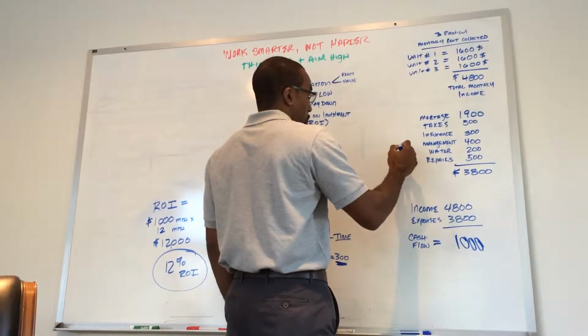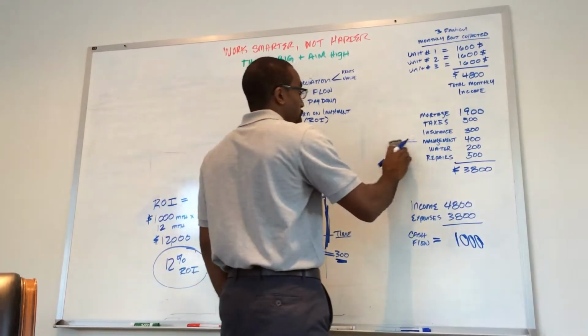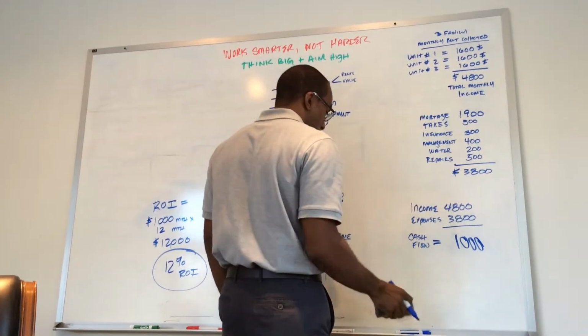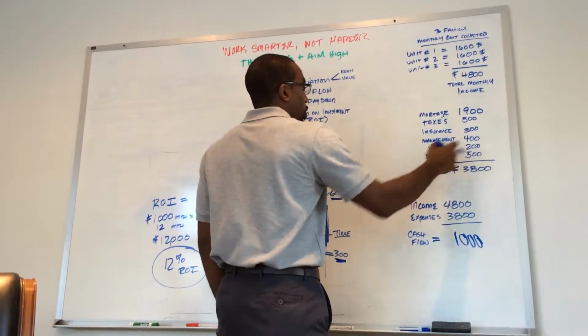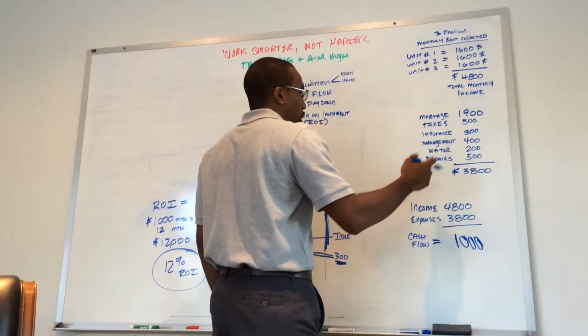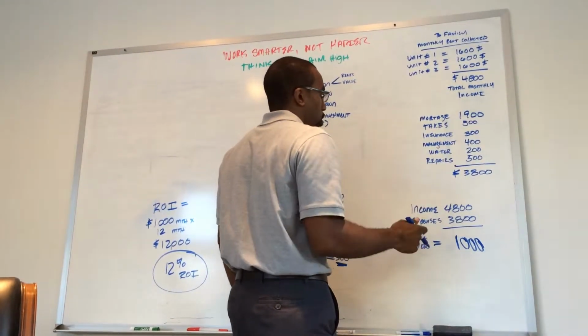Management costs would be something you may or may not have depending on whether you live in the building, whether you manage it yourself. That number may or may not be there. Water for a typical 3-family is about $200. Repairs, depending on the condition of the building, can range from nothing to a few $1,000s a month.